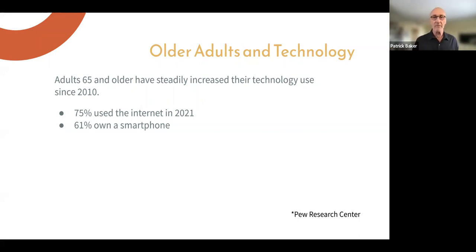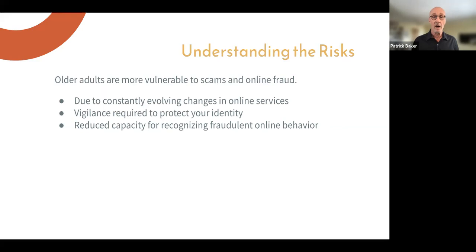And again, if you're just joining, I'm Patrick Baker with Prime of Life Tech, and this is Senior Tech Coffee. We're talking about technology guardrails for people with memory or cognitive issues. So as far as older adults and technology is concerned, older adults have steadily increased their technology usage really since 2010, according to the Pew Research Center. 75% of them have used the internet in 2021, and 61% own a smartphone. So that's more than the majority.